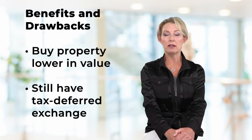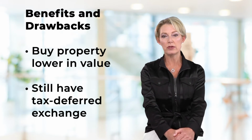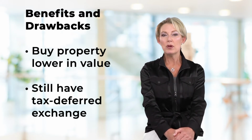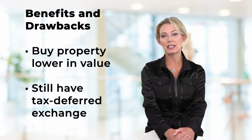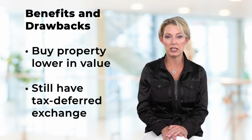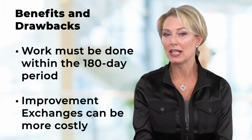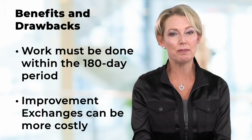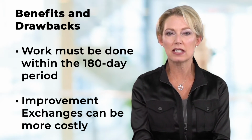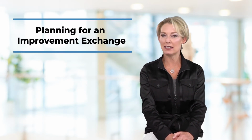The benefits of doing an improvement exchange include the ability to buy property that is lower in value compared to the relinquished property, while still having a completely tax-deferred exchange, and to use exchange funds rather than the loan proceeds to fund construction. The principal drawback is that the work must be done within the 180-day period. In addition, improvement exchanges can be more costly due to the fees and costs of an additional closing and formation of the EAT. For those intending to do an improvement exchange, planning is essential.